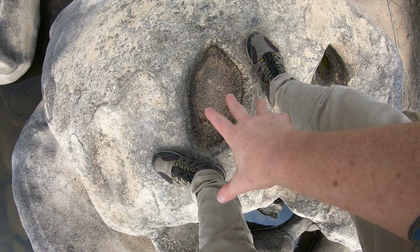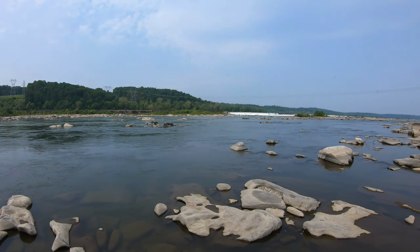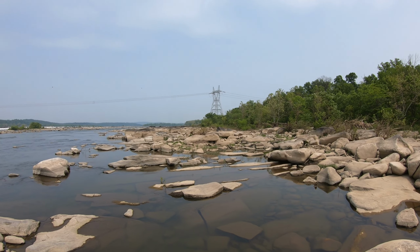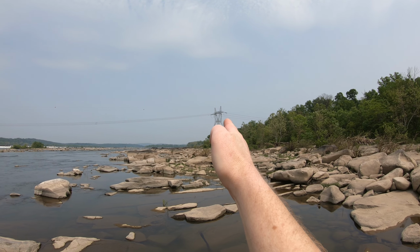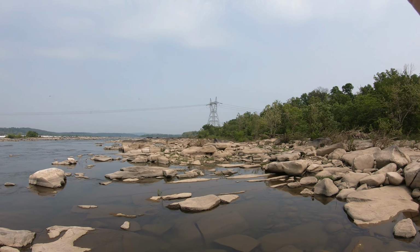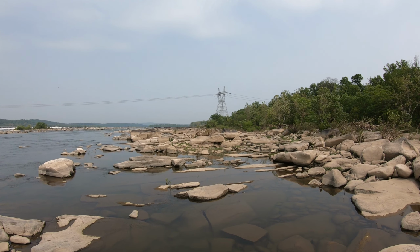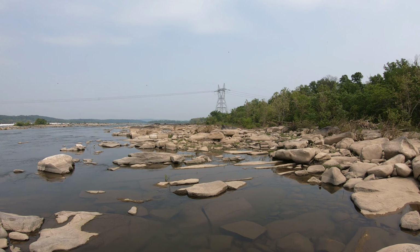I'm gonna stand right here at the tip of this outcrop, which is above water right now, right on top of this tiny little pothole, and I'm going to do a panoramic shot, starting off pointing at the tower line there at the heart of the pothole country. I'm not gonna do a 360, but a wide panning shot so we can document the river at 3.9. Action.